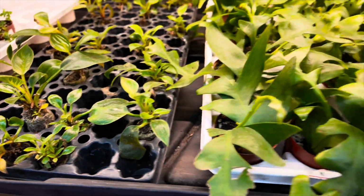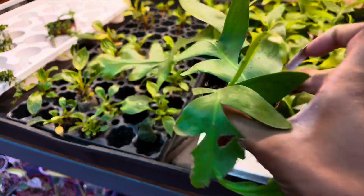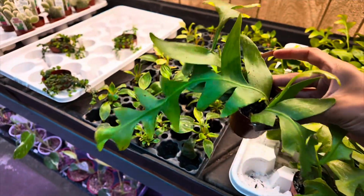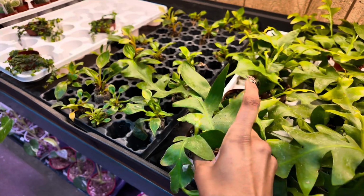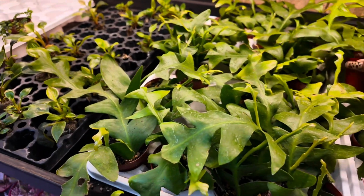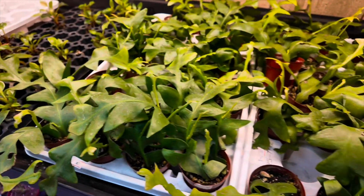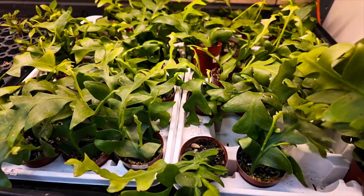I think these are Birkins. The fishbone cactus. Y'all know I have been loving these recently and I've never seen the starters. They do have the same spots, which just shows me the black spots I have on mine are absolutely normal, because all of them that I see have these black spots. So I'm like, okay, it's nothing sickly going on. It just must be this type of plant.